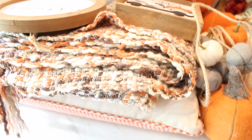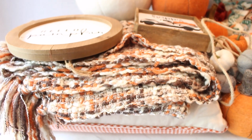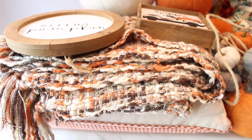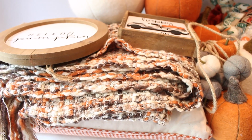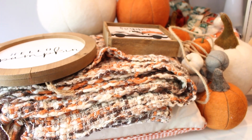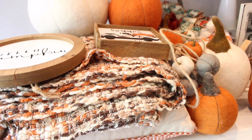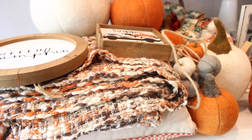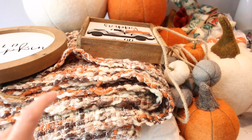I do like to have a collection of fall throws. Now, one thing I will tell you, if you use throws throughout your house for decor and just bringing the fall colors in, you should really look for, on Amazon, they're called blanket scarves. They're really a great size, and they're much less expensive than if you would buy the full throw blankets.